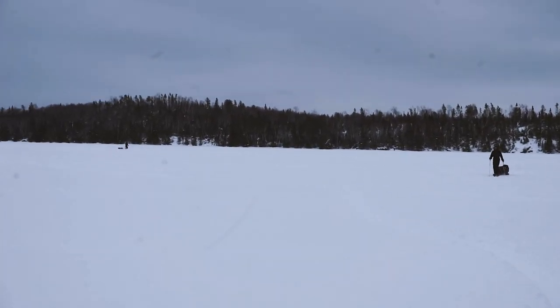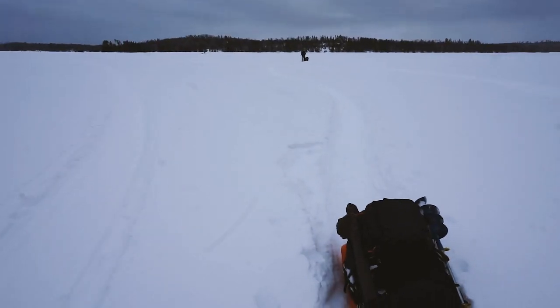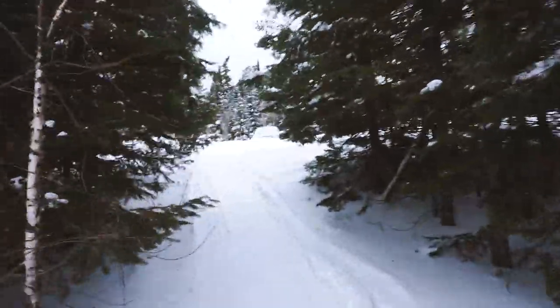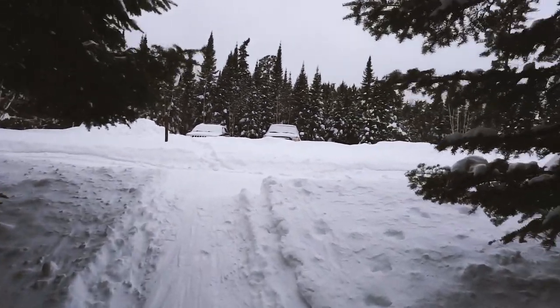And we're there. There's Brandon. There's Ben. And there's Travis and Joey way back there. Woohoo! Final stretch. There she is. Travis's car and our car. Home sweet home.